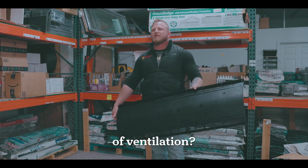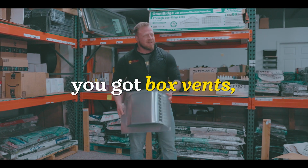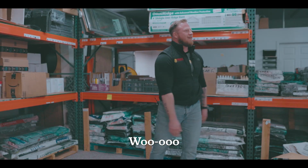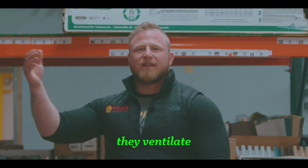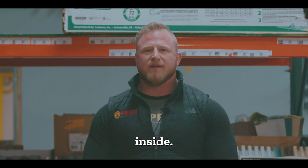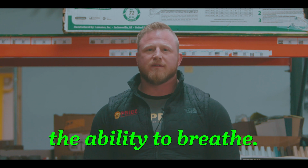What are the different types of ventilation? Well, you got ridge vent, you got box vents, you got my personal favorite, whirlybirds. Woo! All right. What do these products have in common? Well, they ventilate your roof. They create airflow to stop hot air from being trapped inside, cool air from being trapped inside, and it gives your home the ability to breathe.